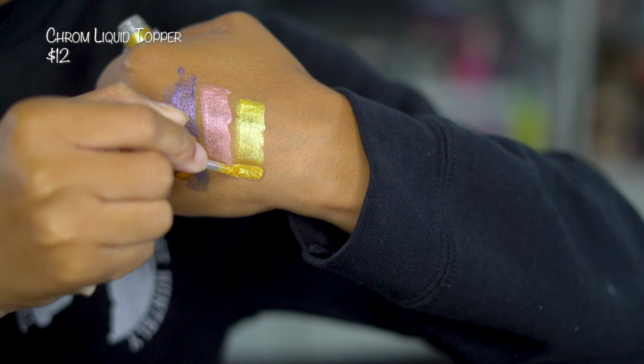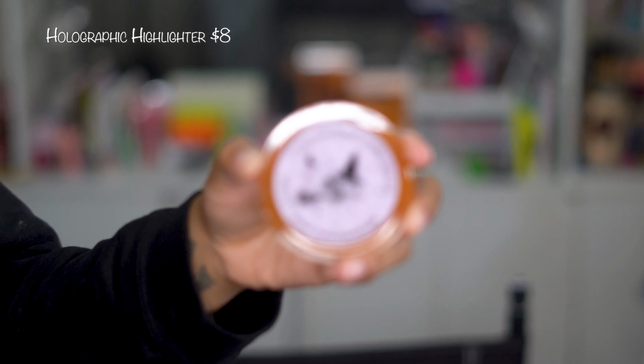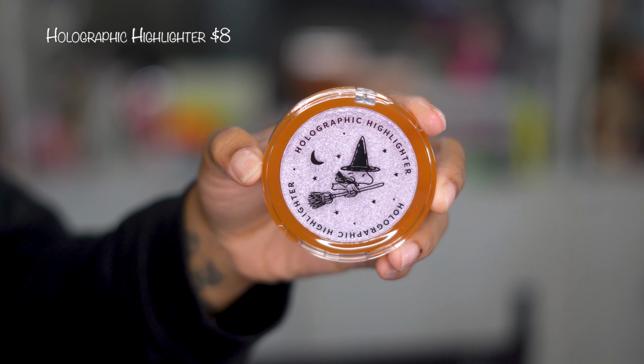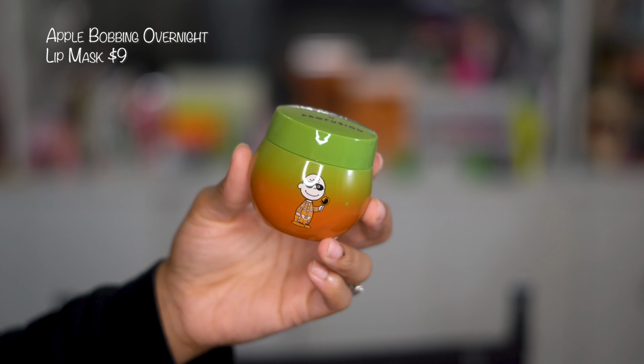But one thing about it, whenever I use Profusion Cosmetics, I'm never let down, because it is the color cosmetics brand when it comes to pigmentation and quality. It's literally the best, and as you can see with the prices, everything is doable.